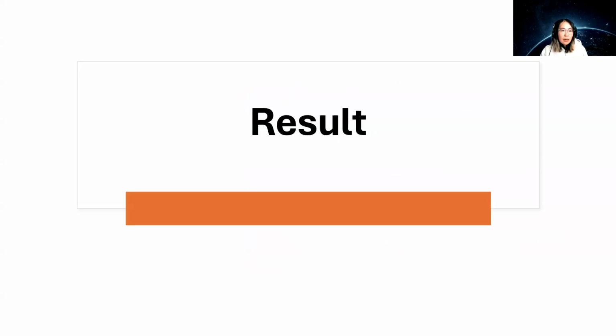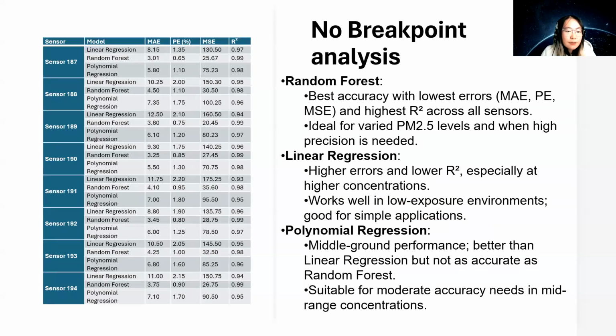And let's take a look at the results. Let's look at the no breakpoint analysis first. From the table, we can see the random forest outperforms linear regression and polynomial regression in accuracy, reliability, and robustness across all the metrics, making it the most effective calibration model for these sensors.